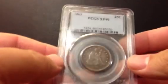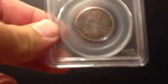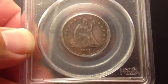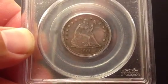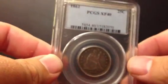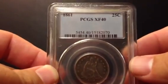This is a slabbed 1861 seated Liberty quarter that I saw and conquered and untied that sucker, and now I own it. It's a really respectable grade. It's an XF40, as you can see on the slab label.